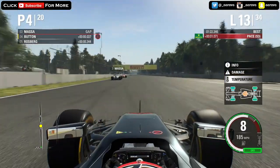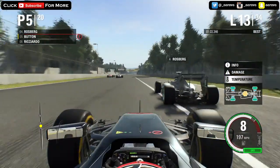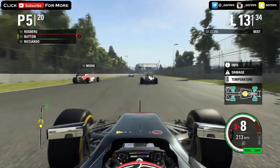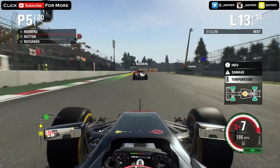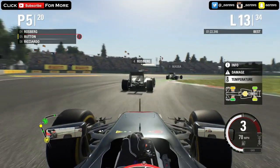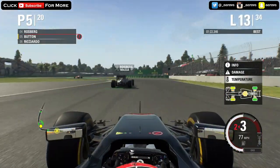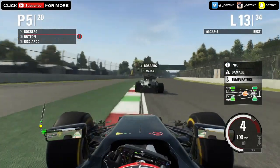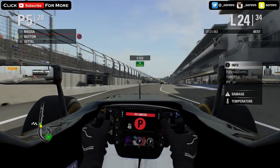But now we've got the Mercedes of Rosberg on the right-hand side there. Couldn't even see him until the last minute. Rosberg gets right past us with DRS on the right-hand side. Came out of nowhere, really. Didn't even see him until the last minute there. But he's got us for 4th place, so we're down to 5th, unfortunately. Can we try and stick it through? We actually do keep up with Rosberg through that corner. But then off the exit, obviously, we're just not going to keep up with him.